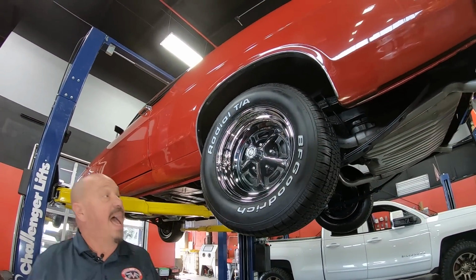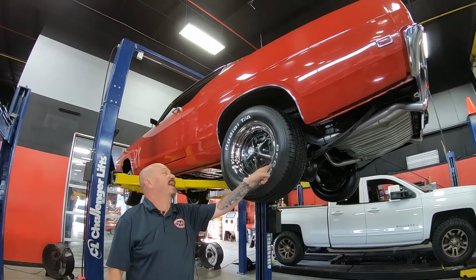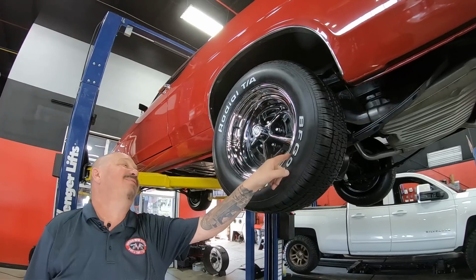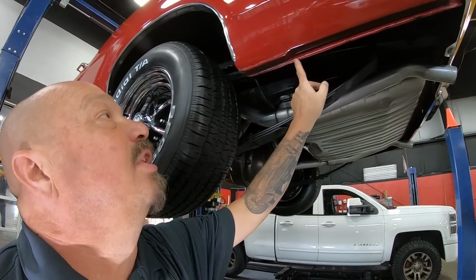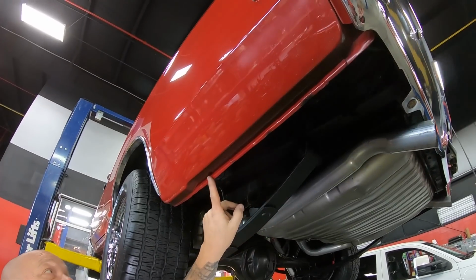Everything looks good. Out back here, of course, we got horsepower to put to the road, so we got to put more rubber on the road. 220 or 255, 60 15s back here. Wheel lip molding's looking good. And look back here. Look at that. That's all original, guys. That's original metal right there.